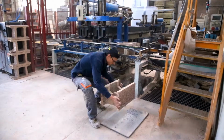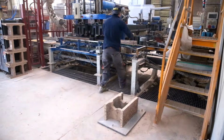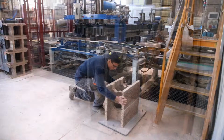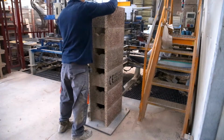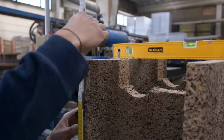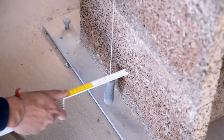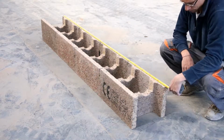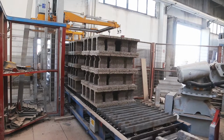Once every hour, the blocks are checked for measurements and plumbing. The tolerances are more or less 2 millimeters on 1500 millimeters, 6 blocks for height, and more or less 2 millimeters of 2000 millimeters, 4 blocks for length.